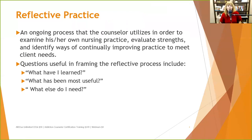Reflective practice is an ongoing process that the counselor utilizes in order to examine his or her own practice, evaluate strengths, and identify ways of continually improving practice to meet client needs. So reviewing your tapes, going back over sessions, looking at case notes, getting supervision every once in a while. But I would encourage you to regularly look at how are things going, are they progressing? When you do treatment plan reassessments or updates, whatever you call them, where you're at, this is a good time to reflect and go, how are things going?